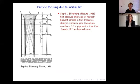This is something that was reported by Segre and Silberberg in Nature in 1961, so it's been known for quite a long time. What they did was an experiment where they took a mixture of fluid and particles. It was uniformly mixed, and they made it flow along a pipe. So this picture on the left here is a cross-section of the pipe. The fluid's coming in from the top, and as it goes along the pipe, the particles within that fluid actually migrate. This is just a straight pipe, so there are only streamlines from top to bottom vertically, but the particles actually migrate across streamlines, and they collect finally in an annular region, which is shown down here at the bottom. And for their experiment, it was about 0.6 of the pipe radius. That was the radius of this annulus.